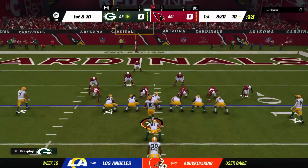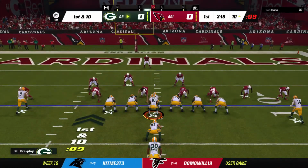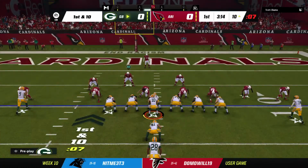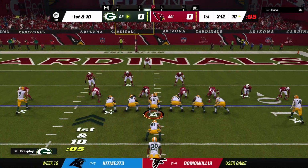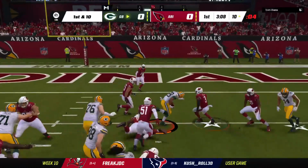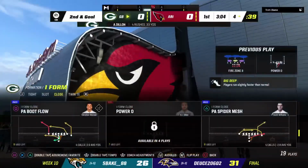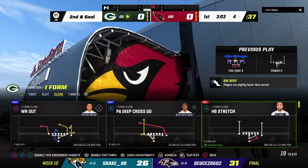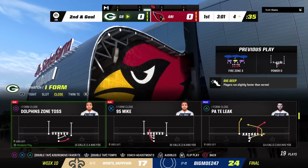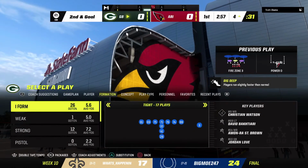Here we go. First and goal, a chance for an early statement here on the road. Cross field. Ready. They'll run here with Dillon. He'll get 6 on the ground there, and it'll be second and goal coming up. That was a really nice job by them picking up the run blitz and detecting it and blocking it and turning it into a nice run.